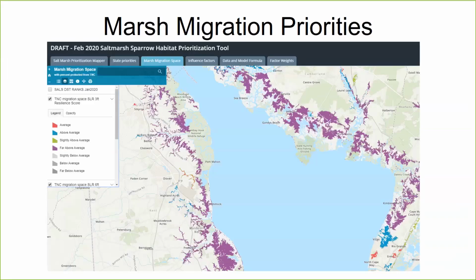And then I'm going to switch over. So this is the second data layer on the tool, which is the marsh migration space. And as I mentioned, this is simply data that TNC has put out there, and we've used it. Here we're combining the sea level rise resilience score for 3-foot sea level rise and 6-foot sea level rise, and that highlights these patches. And the way they scored them was average, above average, slightly above average, and far above average, and then the others are below average.